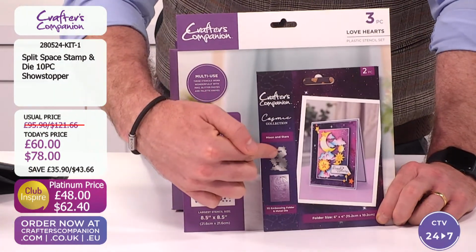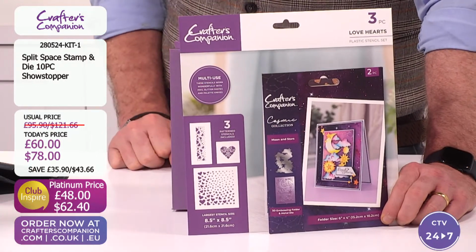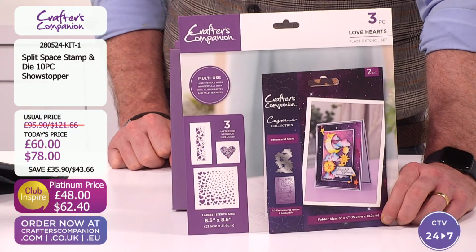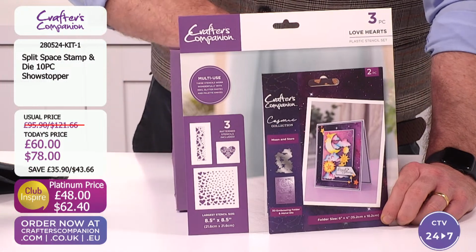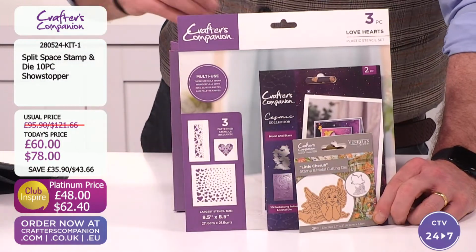And isn't it nice, again, that one will work really nicely with the moon split die that goes in there as well. And the star, yeah. So that's included. Also in the set, you've got the little cherub stamp and die set from the Venetian Grace collection.